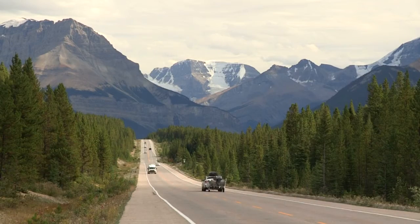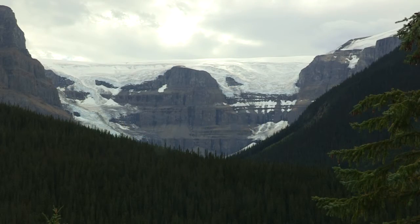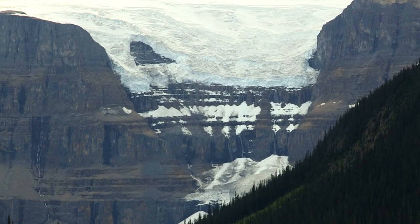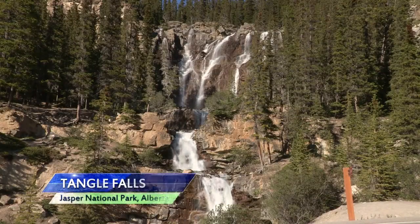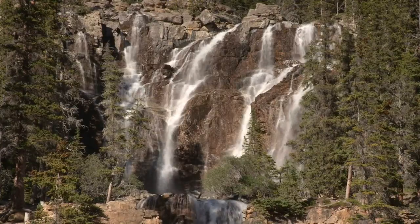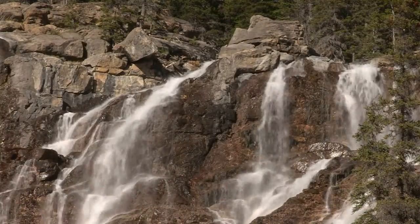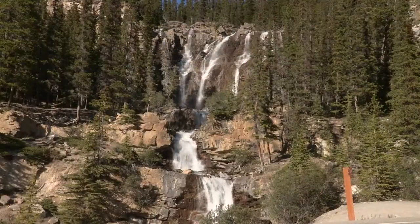Back on the parkway, the mountains are getting higher and there seem to be glaciers everywhere as we get closer to the Columbia Icefield. Look at how thick that ice is. One last stop at the pretty Tangle Falls, one of my favorites, right beside the road. You could have a great picnic here, next to a beautiful mountain waterfall.